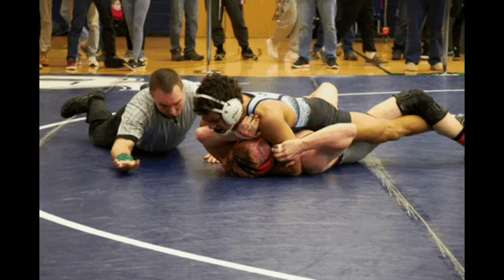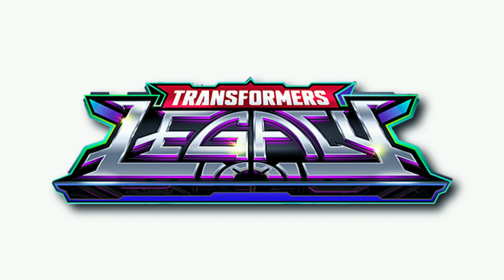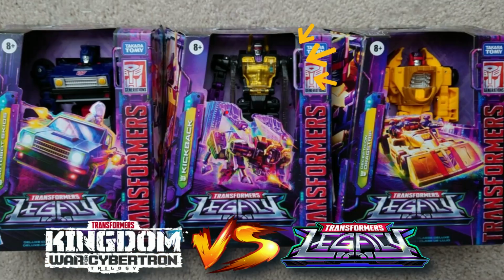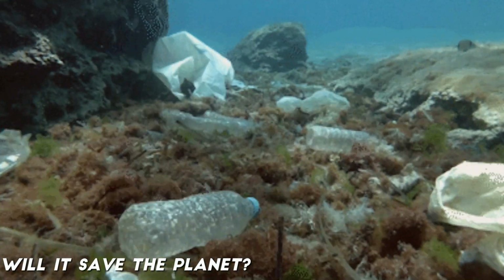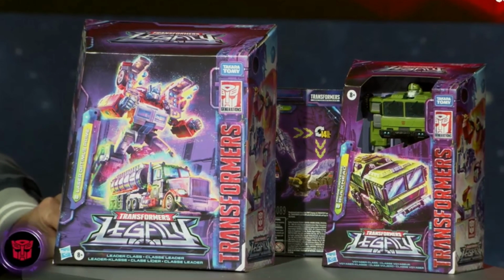However, let's just put a pin in that for a second and jump over to the Transformers line. With the release of Transformers Legacy, Hasbro has indeed been switching things up and moving more to a plastic-free box, but instead of a full artwork front, it still includes a breathing hole to display the featured Transformer. As a collector, I feel this is a pretty easy transition. The removal of plastic didn't really have any impact on anything for me, personally. You can see examples of this on screen.